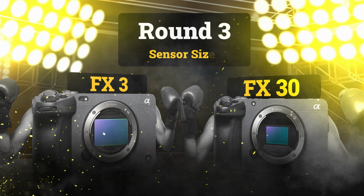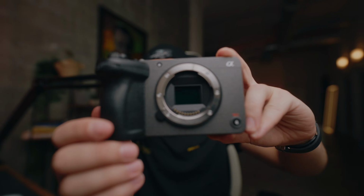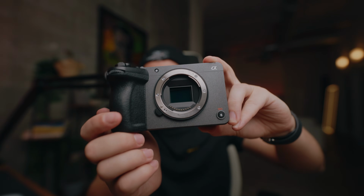So moving into round 3, we are going to go over the sensor size of both of these cameras. So guys, this is the FX30 that I'm holding in my hand, and you'll see that the sensor is pretty tiny compared to a full frame sensor. That's because this is an APS-C crop sensor.